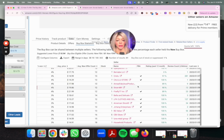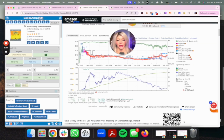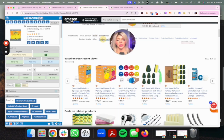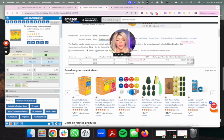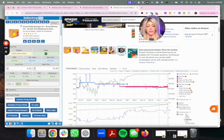FBA is also winning the buy box here. So this listing is FBA and FBM. They're both sharing the sales. They're both sharing the buy box. They're evenly distributed, because I've seen listings where the buy box is distributed only for FBA sellers. So let me check right here real quick.